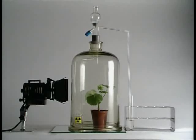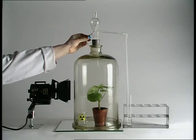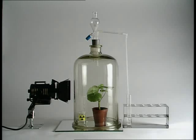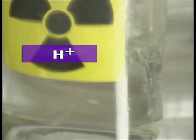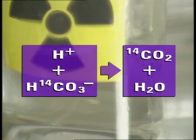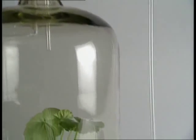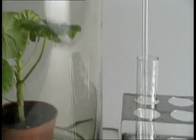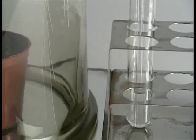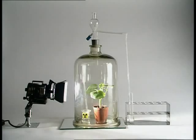This is produced when dilute acid is added to radioactive hydrogen carbonate solution. Acid plus hydrogen carbonate produces carbon dioxide and water. Any unused CO2 is absorbed by potassium hydroxide solution. This prevents any radioactivity escaping. The whole process is carried out in a fume cupboard.